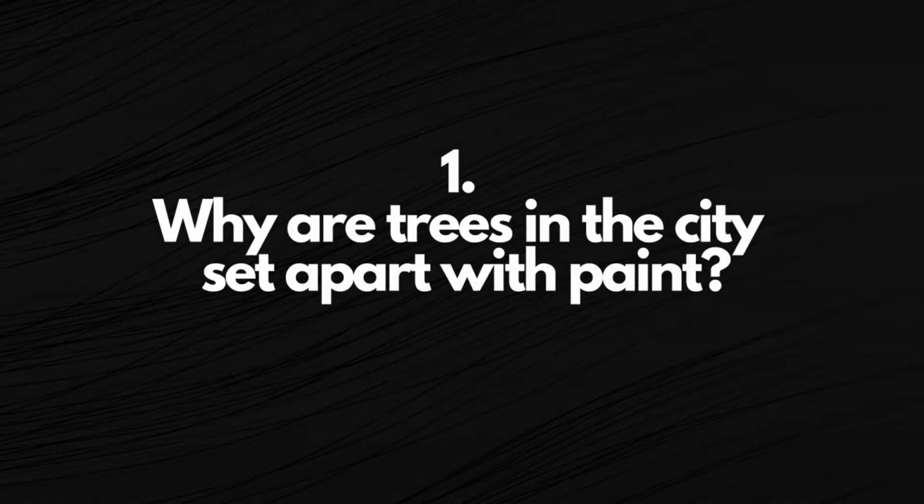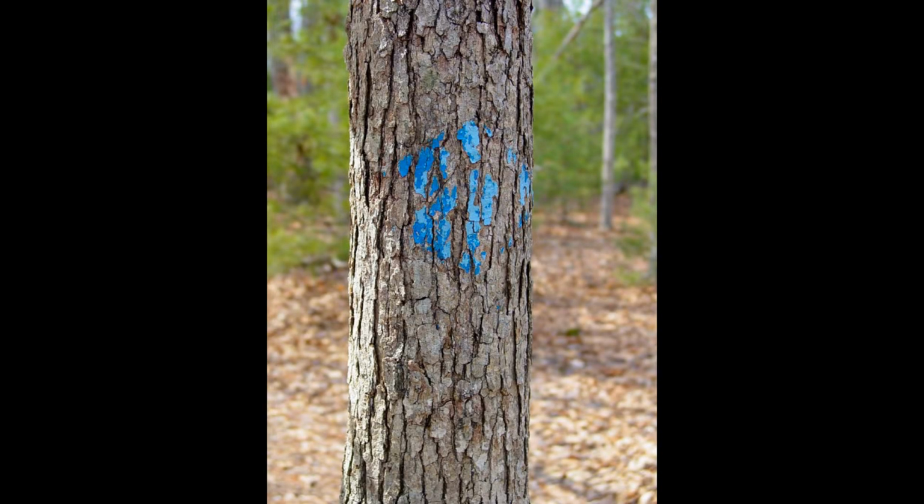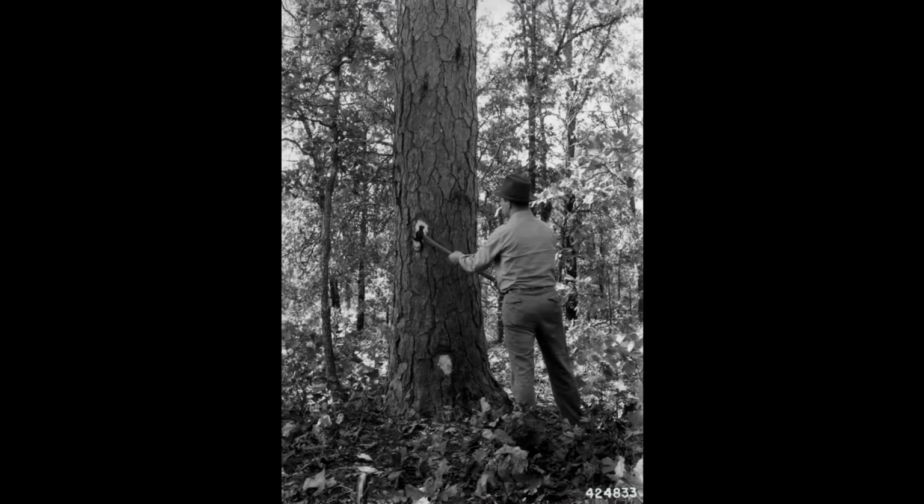Why are trees in the city marked with paint? All cities have codes for marking trees. Here we'll use Boulder, Colorado, as an example. In Boulder, when you see a dot at the base of the tree, that means it needs treatment for emerald ash borer, elm scale, or drippy blight. Paint dots at head height mean the tree needs pruning. Basically, it marks the tree discreetly, says Ken Fisher, assistant forester for the Boulder Parks and Recreation Department.